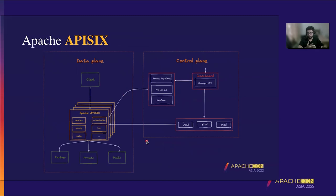All the traffic goes through this data plane, and you have a control plane which is in essence controlling the data plane, controlling the configurations, controlling what you are doing with your API gateways, basically how you want your API gateway to behave. So APISIX, you can have it as multiple instances based on the size or number of requests you are likely to receive.